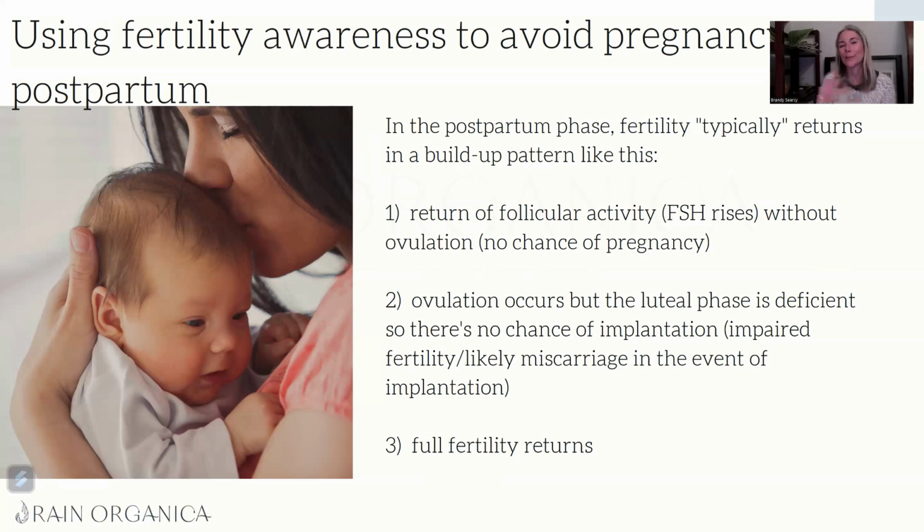So to begin with, there's return of follicular activities, which means that your follicular stimulating hormone rises without ovulation. When this happens, there's no chance of pregnancy. So this is a result either of prolactin levels dropping. If you are breastfeeding, then those prolactin levels drop, and that allows FSH, follicular stimulating hormone, to start being made again by your pituitary.